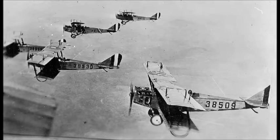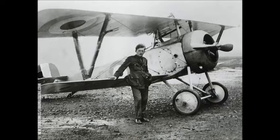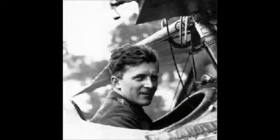Days before the battle, Billy Bishop disobeyed orders and flew beyond enemy borders to destroy an already landed German observation balloon. By the end of April 1917, Billy Bishop had shot down 17 planes.